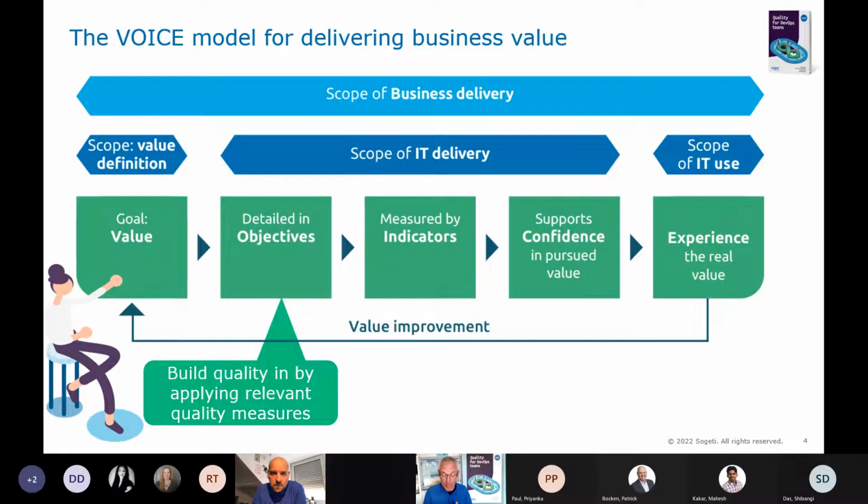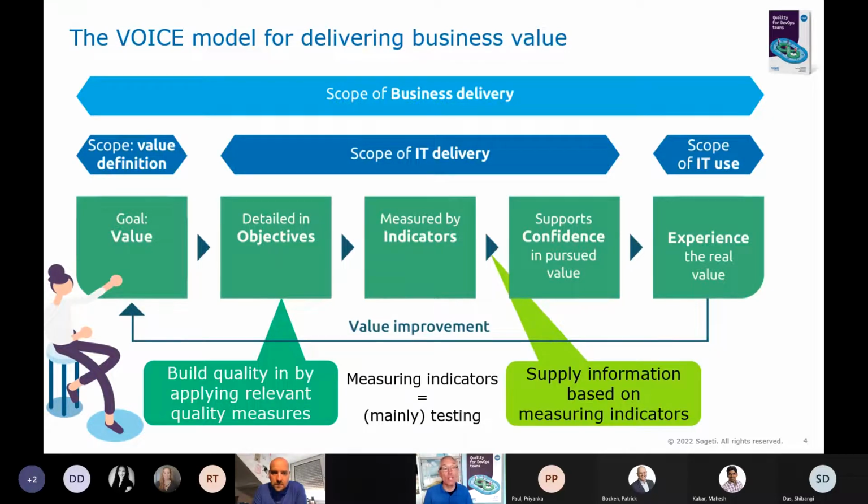pursued business value. So we need to measure if we are reaching these objectives, and that is done by measuring indicators. And measuring these indicators is mainly testing. Testing supplies information based on these indicators, and that information is used by the stakeholders to support their confidence in the pursued value. When they have enough confidence, they will say it's a go. We will take the new part of IT live, and then the users will experience the real value. While experiencing the real value, they will also get new ideas about further improvement of the quality. So that's why we have this value improvement loop.